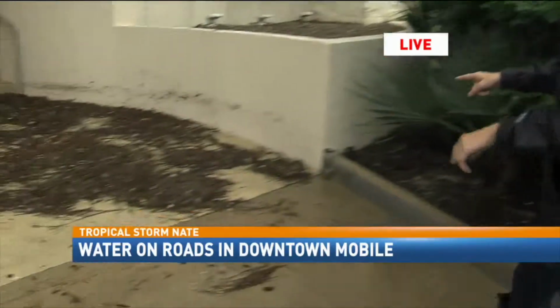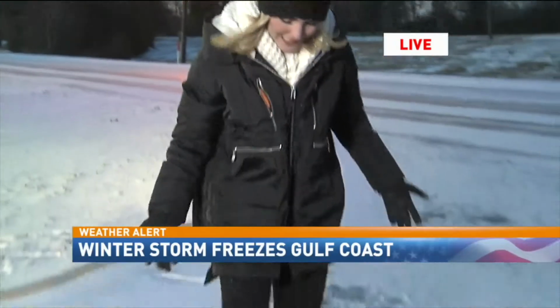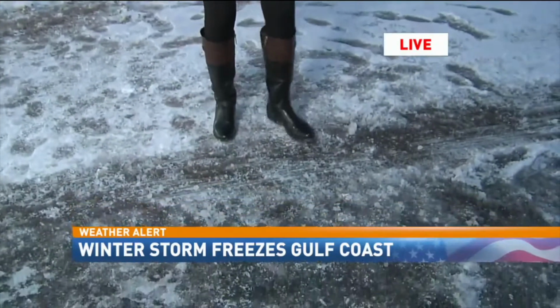This is what it looked like earlier in the evening when this storm came through. You can see just how high the water level got here at the Riverview Hotel. Because then when you get on a roadway right here, you can see that it is no longer soft, it's hard, and it is ice.